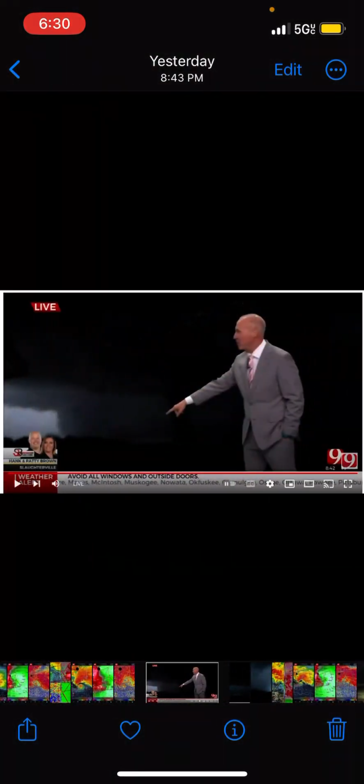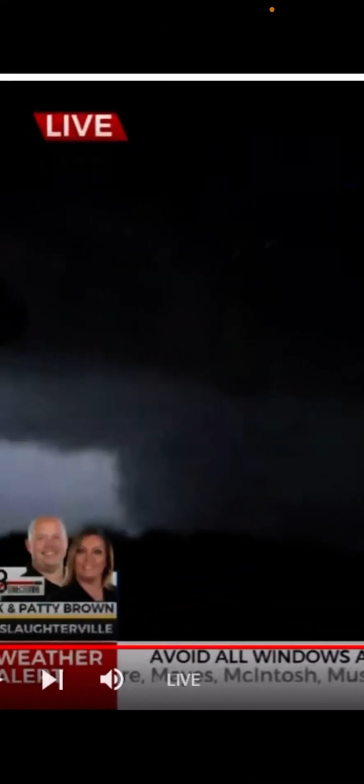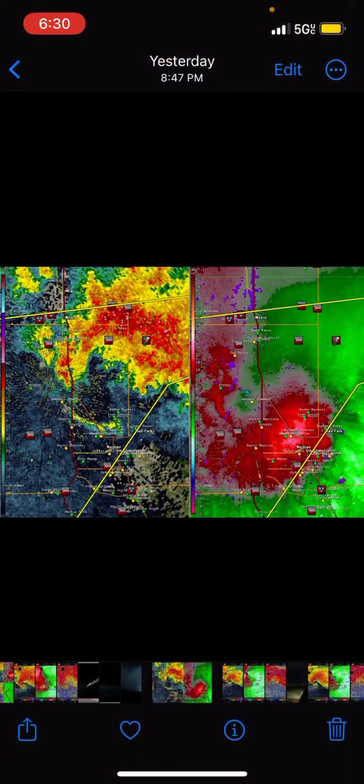And here's a shot of the tornado in Etowah from News 9's live stream. You can see it. Left edge is there, right edge is there. So it was a monster. Here's another shot, same area. In fact, you can see it right in the middle of your screen right now. That's the tornado, maybe half a mile wide. And here's another shot of it. That's definitely a tornado right there. There's power flashes on the right side, as you can see.